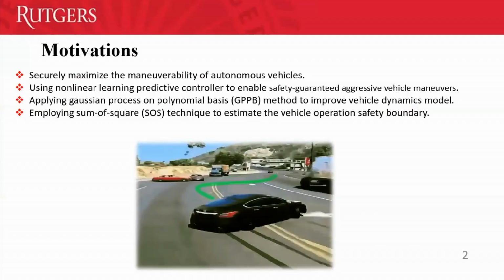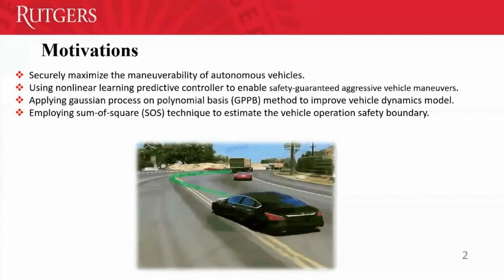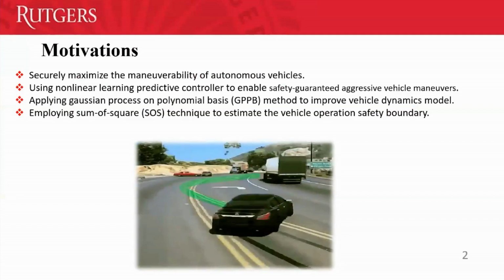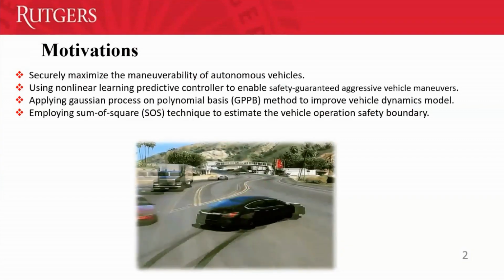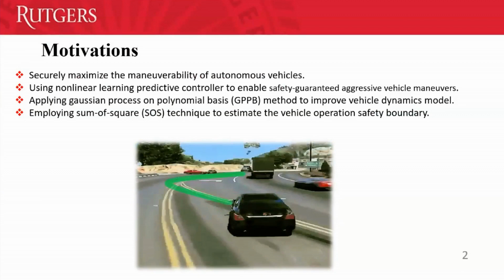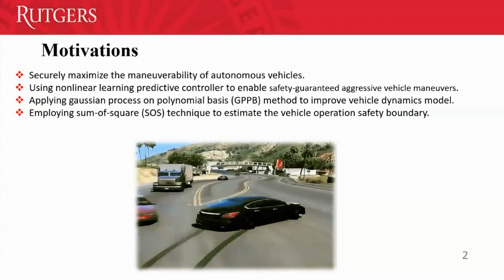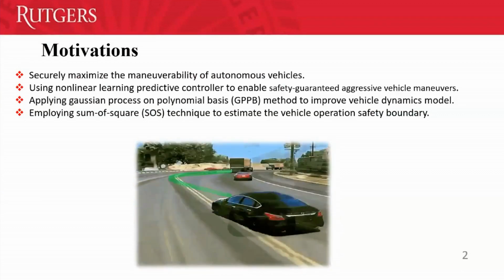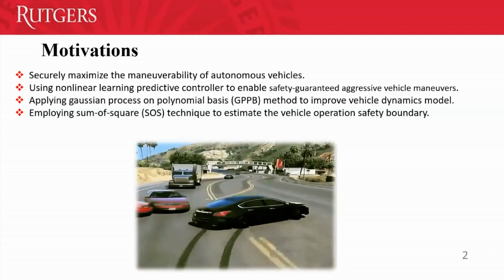Motivations of this paper are securely maximizing the maneuverability of the autonomous vehicles. As you can see in the video down here, the vehicle is able to follow the trajectory containing aggressive maneuvers, which can be used for a safety feature in the future self-driving vehicles.